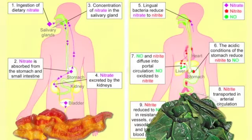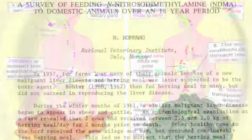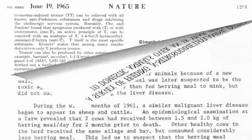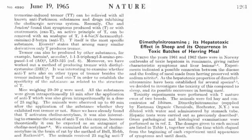Our story begins on a Norwegian fur farm in 1957. Mink were dropping dead left and right from a malignant new liver disease. The clue came when livestock started dying from liver cancer as well. What tied all the cases together was the use of fish meal in their diets, fish meal that the country had just started preserving with sodium nitrite.